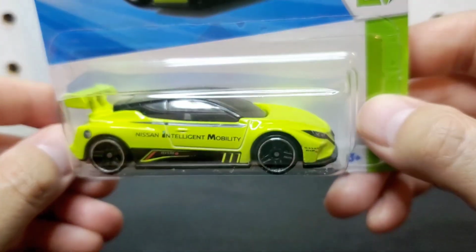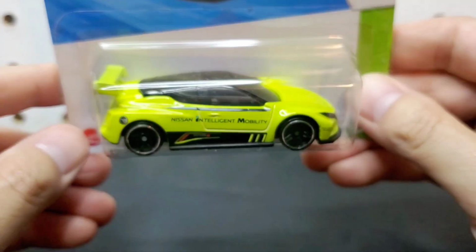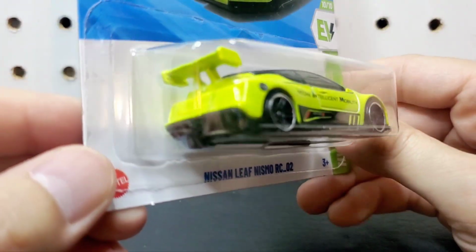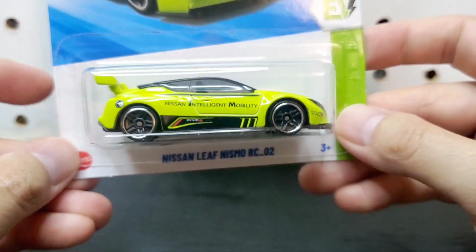And this Nissan Leaf is actually Nissan's first electric vehicle. And for the Hot Wheels, they made a race version of this thing.